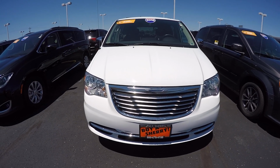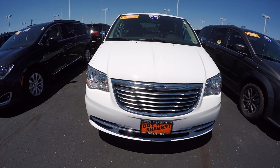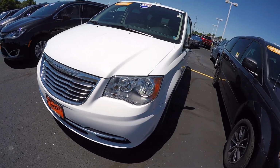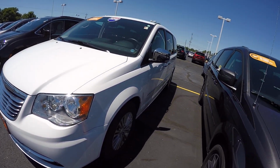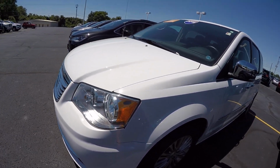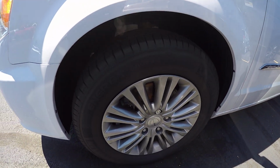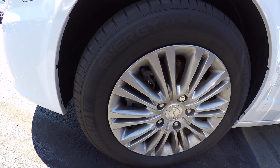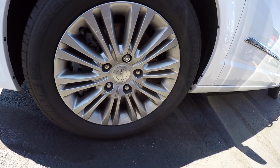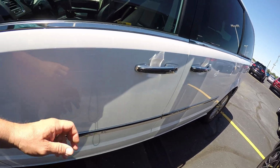Today I'm showing you a 2016 Chrysler Town & Country Touring L. Stock number CP15646T. Good looking van. Bright white in color. Got fog lamps, sunroof. 29,000 miles with this 3.6 liter Pentastar. Painted aluminum wheels, and they are 17s. Tires look to be at least 3/4 tread.